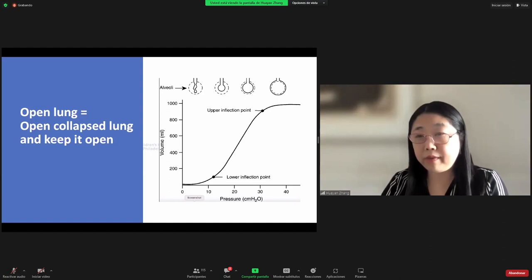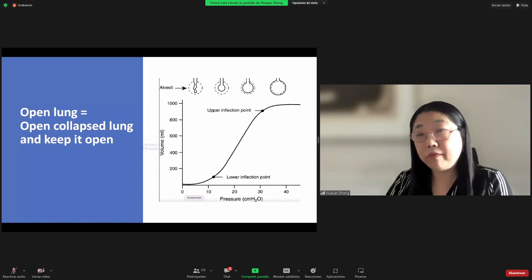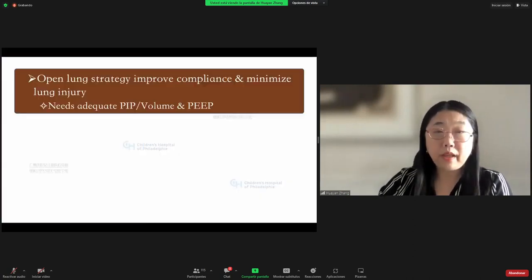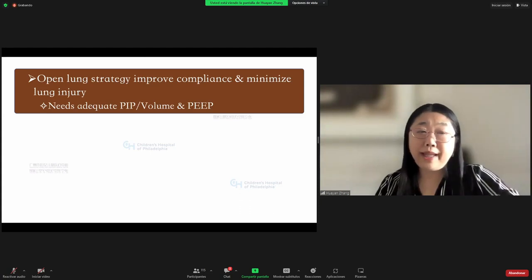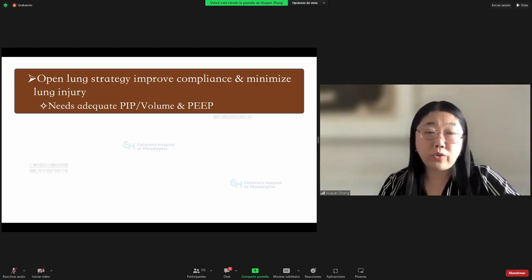When we ventilate the lungs under the lower inflection point, or over the upper inflection point, you end up with atelectasis or overly extended lungs. The open lung strategy would improve compliance and minimize lung injury, but it needs adequate PIP or tidal volume, so that you have high enough PIP, and also adequate PEEP to keep the lung open.